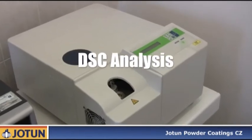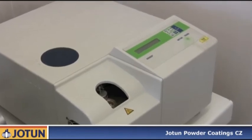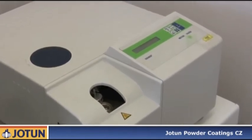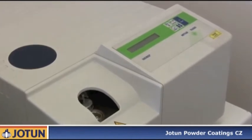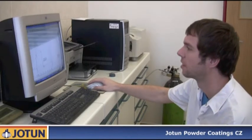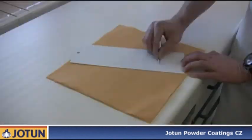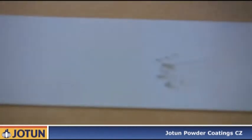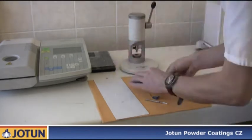DSC Analysis. The most precise method for determining the quality of curing coatings is the DSC analysis. Unlike the previous approximate methods, the DSC analysis, or differential scanning calorimetry analysis, discovers the degree of polymerization accurately. A calorimeter compares the quality of curing test sample with a fully cured polymerized coating.